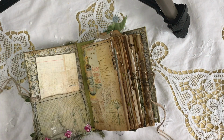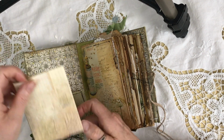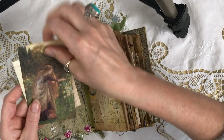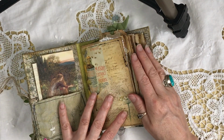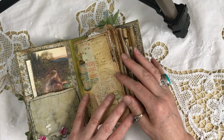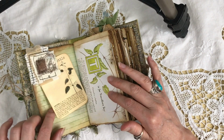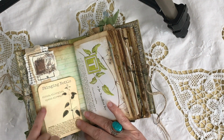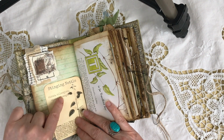Little pocket here has just got a little bit of like a green lace. Just a little bit of extra journaling space. I won't take all these out again. Once again, I've left lots of room for journaling, because I imagine if you are into herbs and you're making notes, you will want spaces to write. These are the Mrs. Cogg's tea cards. They just give like a little variation of what the herbs are.